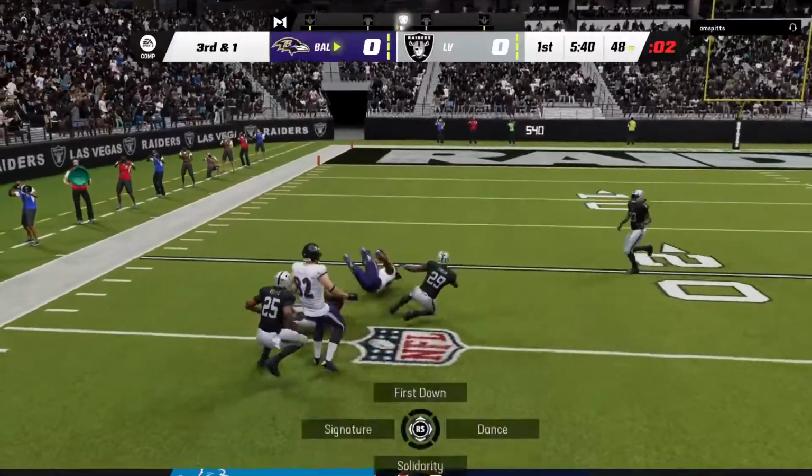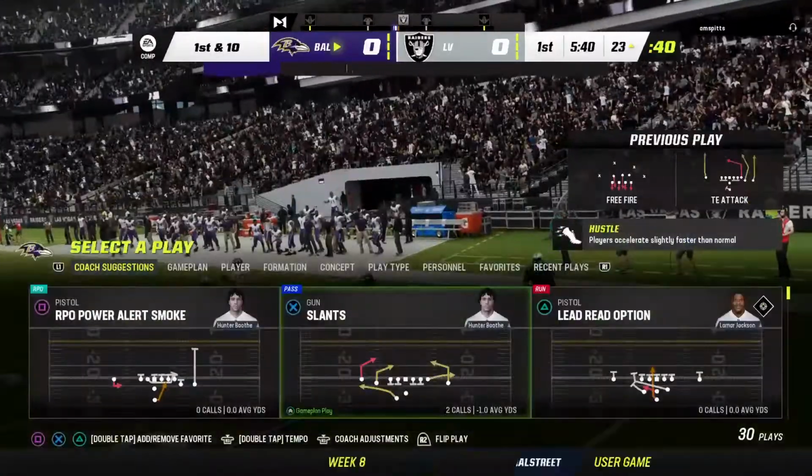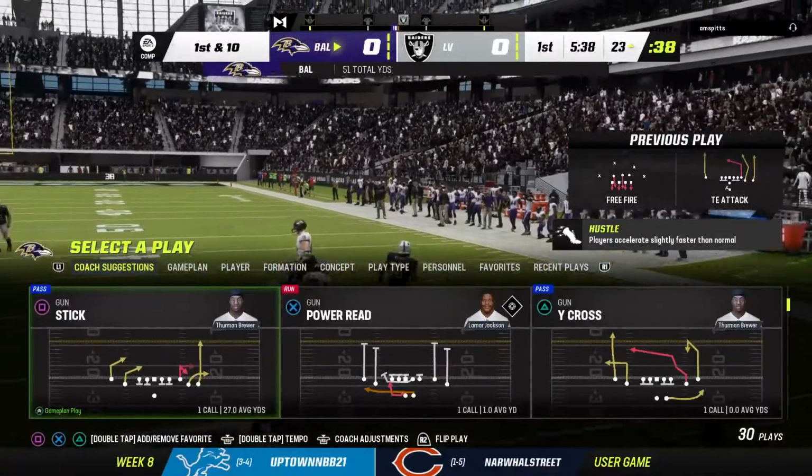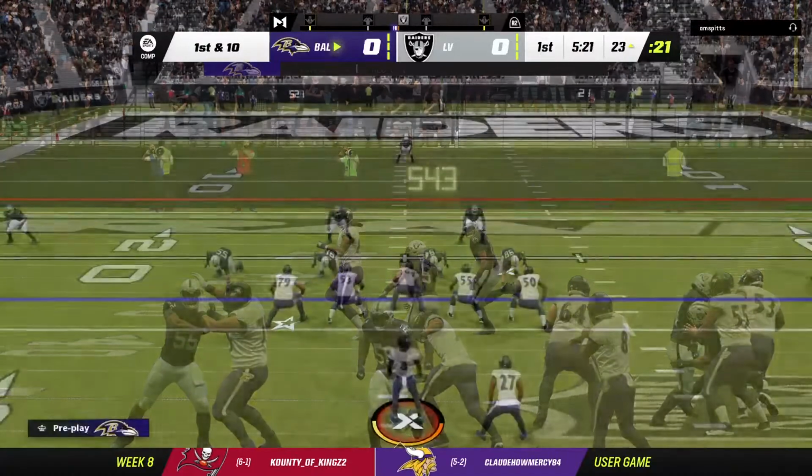Looking alongside him, he's got a man. That's Brewer. And he's going to have another first down as the tackle comes at the Raiders' 23. But forget the run on 3rd and 1. They shock the D and rip off a pretty big play.